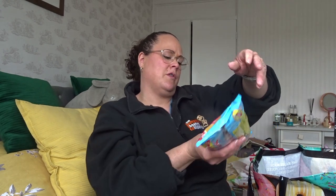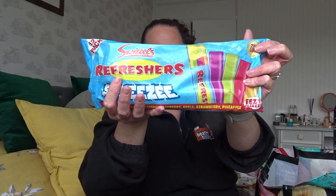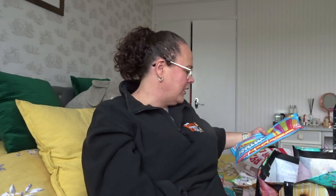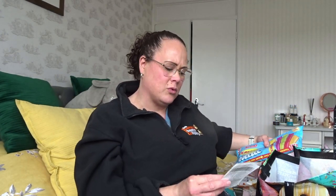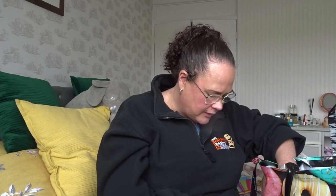I got some of the refresher squeezies. I am trying to be on the ball, ready for summer. Shove these in. The girls absolutely love them. And yeah, I think they were £1 as well, or £1.25 they were. What else did I get?